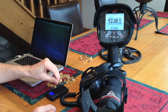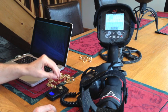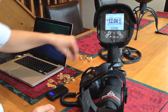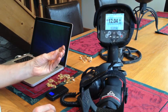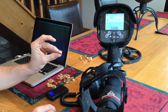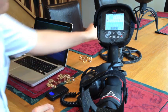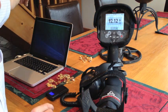Signet ring, 18 carat, 2 grams, 1204. Don't know how you describe that. 18 carat anyway, 3.3 grams, 1212.